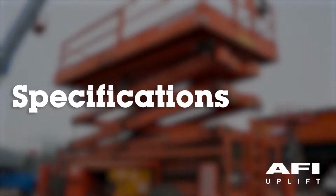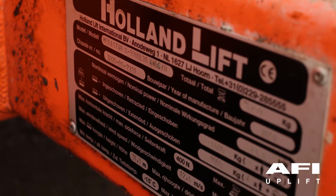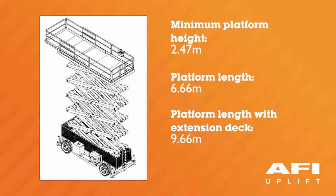The manufacturer's serial plate will give you specific details of the machine. Maximum wind speed is 12.5 meters per second or 28 miles per hour. The working height is 33.7 meters. The maximum platform height is 31.7 meters. The minimum platform height is 2.47 meters.